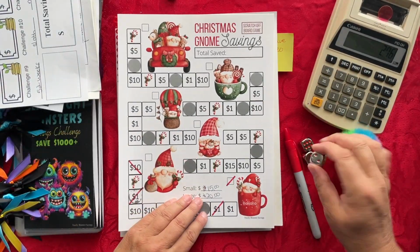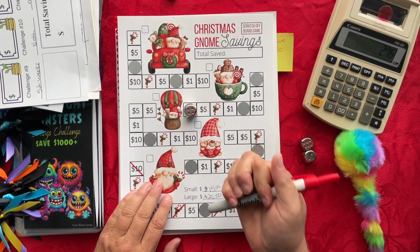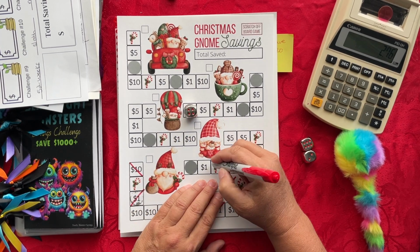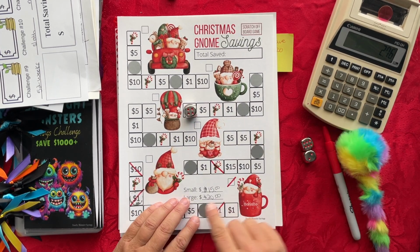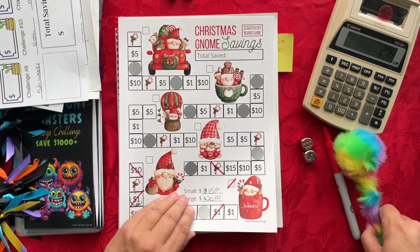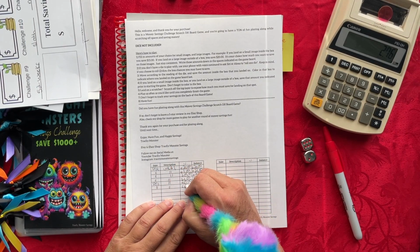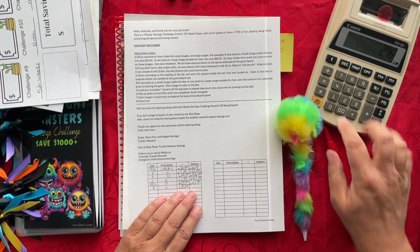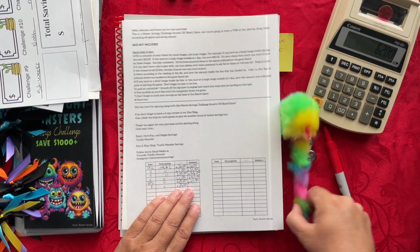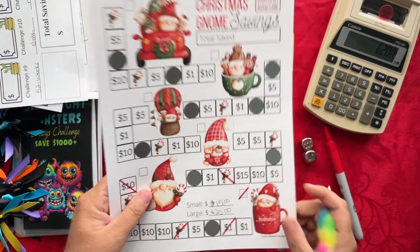Okay. So let's go ahead and go with roll 2. And we have 4. Okay. So we have 1, 2, 3, 4. So I landed on a candy cane, and because I landed on a small image inside of the box, I need to save $15. So let's go ahead and write $15 down. So we have $47 plus $15. That is $62 that I'll have at the end of the week.